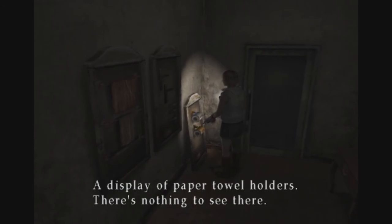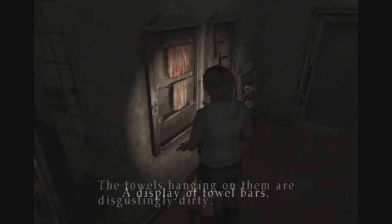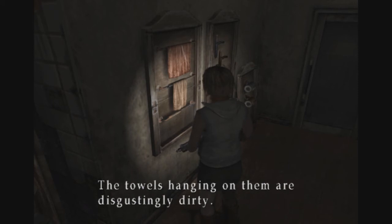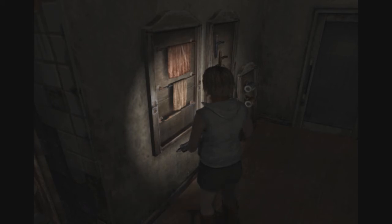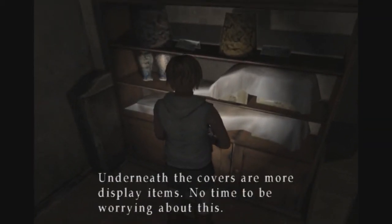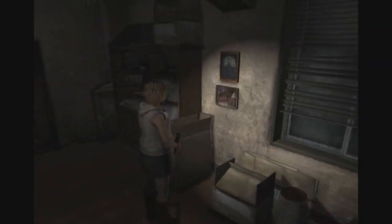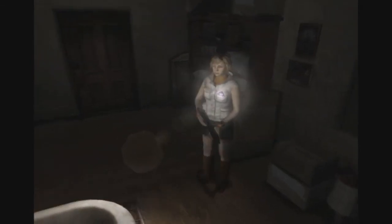Display of door handles, nothing interesting. Display of paper towel holders. Display of towel bars. The towels hanging on them are disgustingly dirty. Seems kind of odd to put on display in a store, but I guess that's the creepiness of this place. Just pictures, nothing. Wait a second.